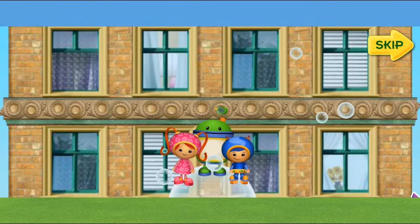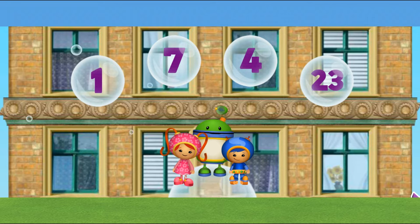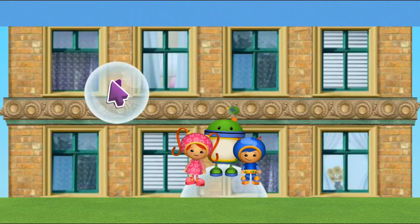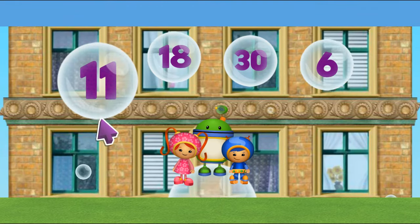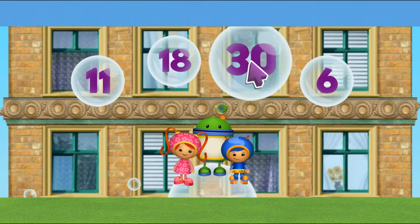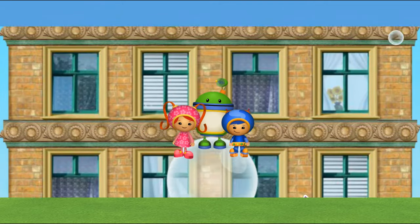Okay, let's try some more. Click on the bubble with the number 1. You're a super number whiz! Up we go! Look for the number 30. You got it! Let's keep going.